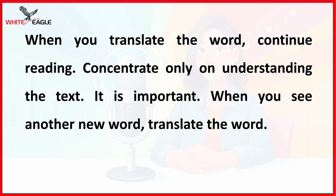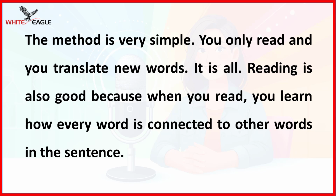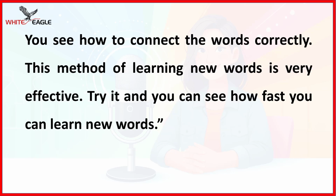It is important. When you see another new word, translate the word. The method is very simple. You only read and you translate new words. It is all. Reading is also good because when you read, you learn how every word is connected to other words in the sentence. You see how to connect the words correctly.